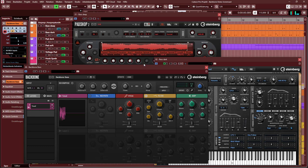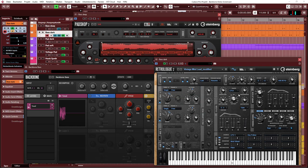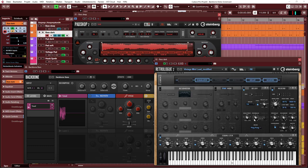Disadvantage of the sound is that the tempo changes with the pitch, so I chose the D for matching the tempo of the track. Around this sound I designed the main bass layer, bass dark, up here. I've created this sound in Retrologue, a synth I like very much because of its simple and intuitive design. The onboard effects are very inspiring and have a nice emotional quality, especially for tracks like this. The additional layer I've done with Pad Shop, as you can see here.